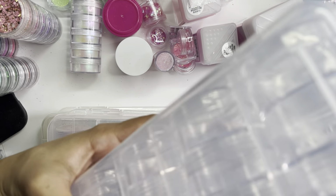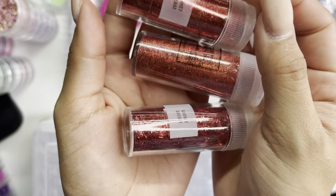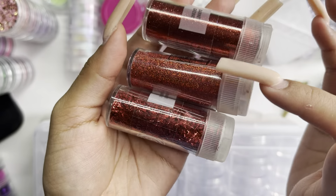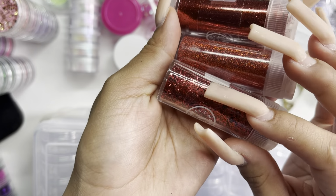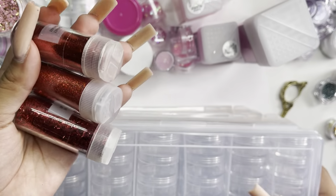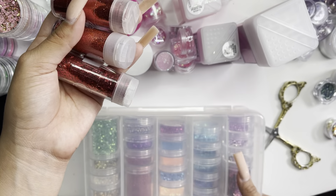So I am gonna start off by red. Honestly, y'all, I don't have too many reds. I just have these. This is more like a holographic red. This is like a red red. And then this funny lined one. So like I said, I do already have an actual red that I do use.